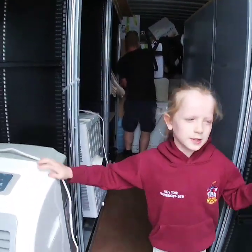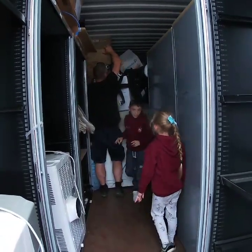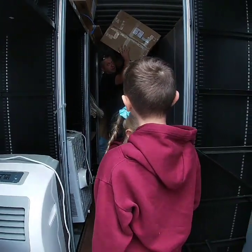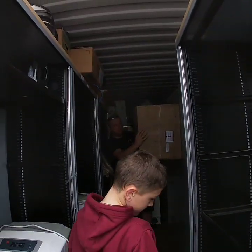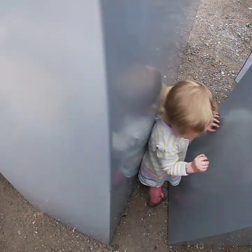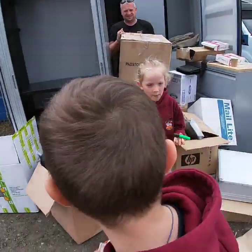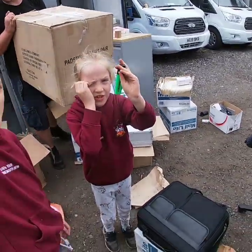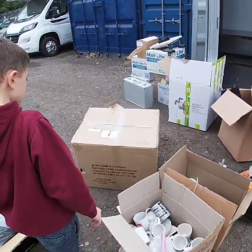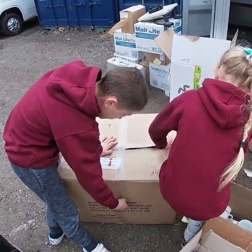What are you doing here? Now we're going to get another box and see what's inside it. Yeah. Guys, we're getting another massive box. It's heavy. I need a corner. You need to move. Guys, what do you think is inside? Comment down below. Sounds like coat hangers. Guys, comment down below what you think is inside this massive box.